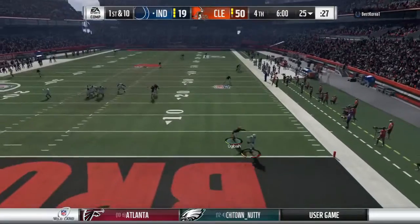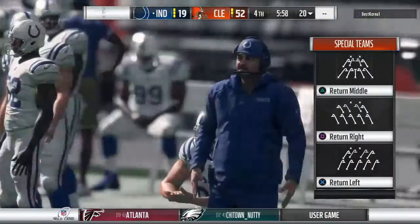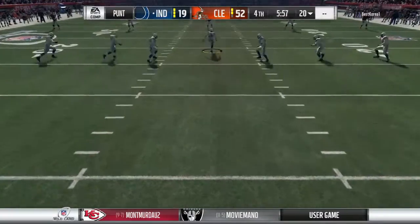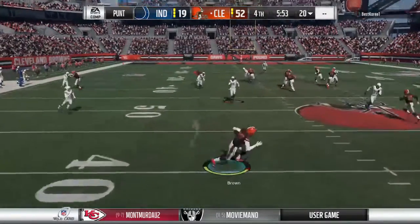But now they've got to go ahead, take it. I don't know what was going on there, but the end result, this is going to be a safety. Things are just going from bad to worse now. It's a safety that does them in here, and that is one frustrated offensive unit. They can't get out from under their own shadow right now.